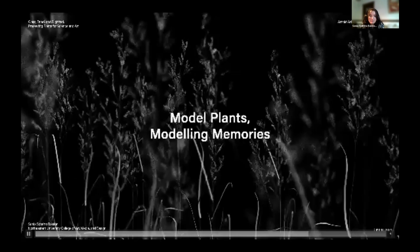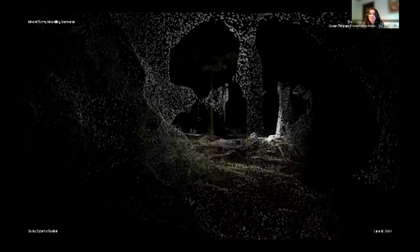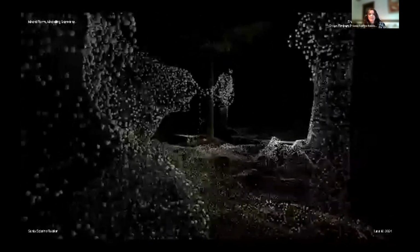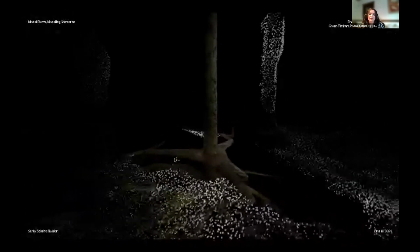Let me just optimize, there we go. So I thought it might be best to talk a little bit about how I got here and who I am. So I grew up on the West Coast near Vancouver in Canada, and this image is of a forest near where I grew up.